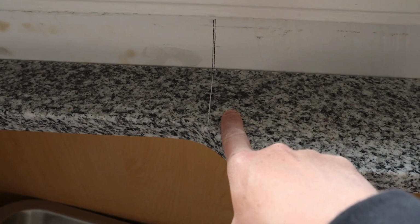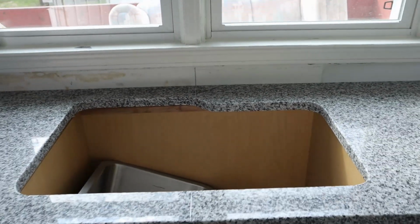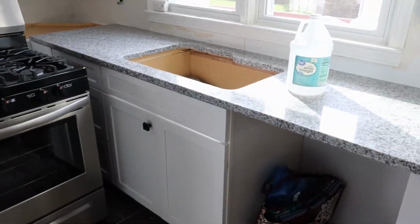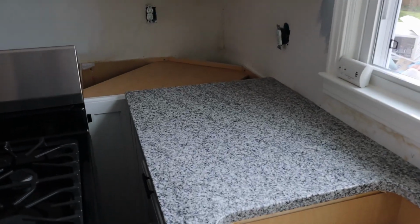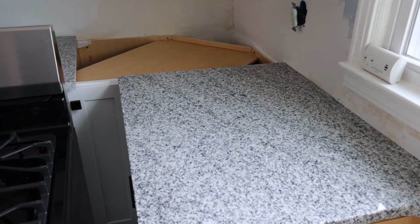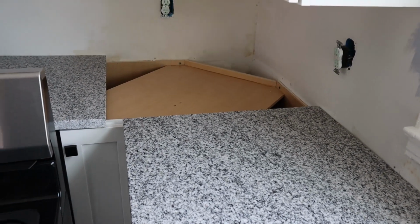It lines up perfectly, just like we wanted it to. Dead center of that window. We planned that weeks ago, right? All right, so they got the first big piece set here. And now they're putting in the little corner piece here in the back behind the stove, next to the stove. Tight fit in there, but it's supposed to be.